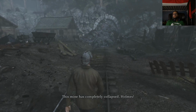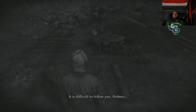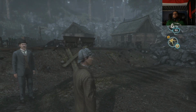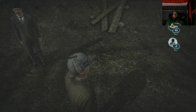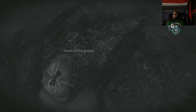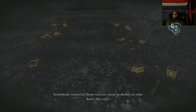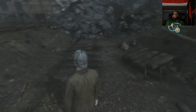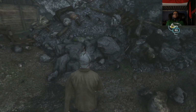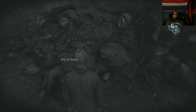This mine has completely collapsed, Holmes. It is curious, but to be truthful, I am not entirely surprised. It's difficult to follow you, Holmes. Someone removed these screws, most probably to take down the rails. A few feet of the rails have been dismantled. Interesting. Pile of stones. Wonder what else this place is hiding from me.